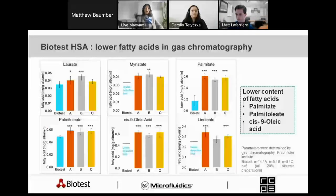Another research cooperation we had is with the Fraunhofer Institute, a research organization in Germany. We made an analysis of fatty acids, which play a role in stem cell cultivation. We found that Biotest HSA has a lower concentration of fatty acids, especially for palmitate, palmitoleate, and oleic acid. We found significantly lower concentrations.